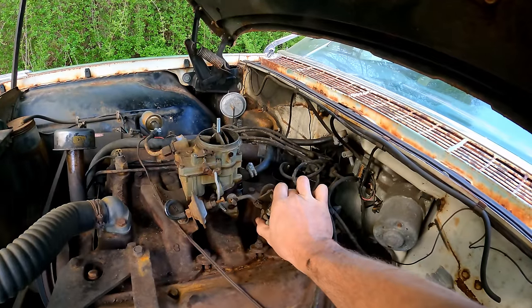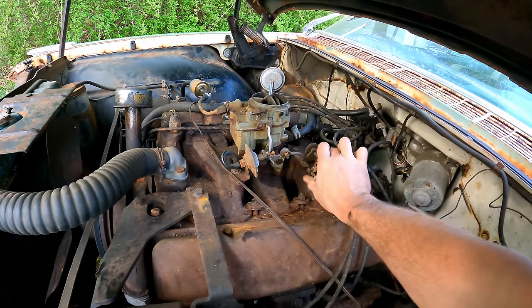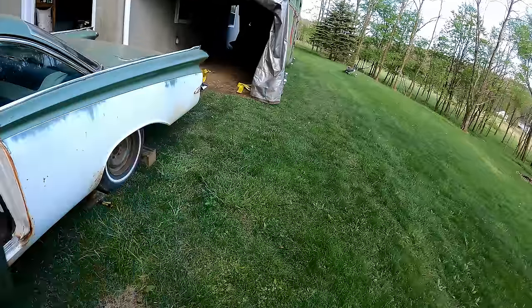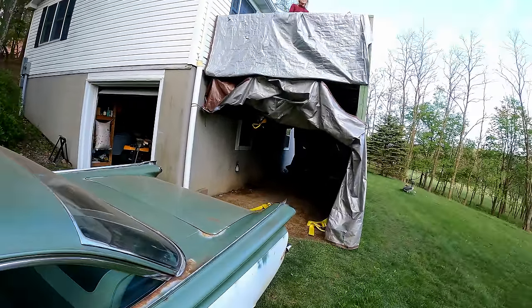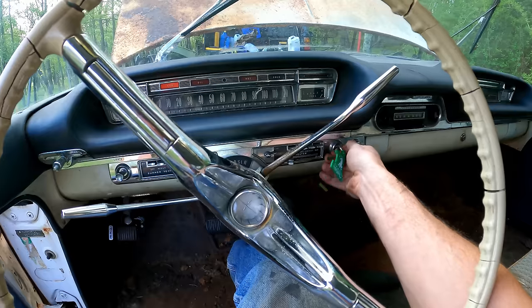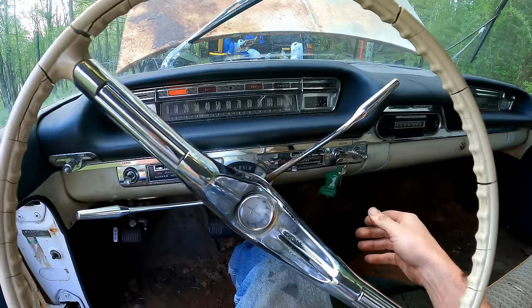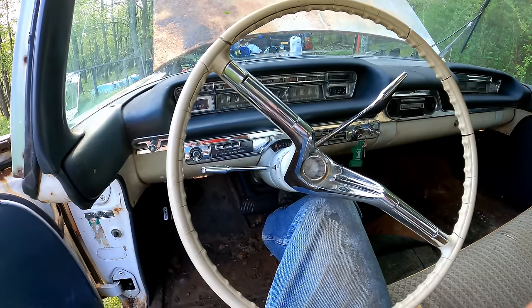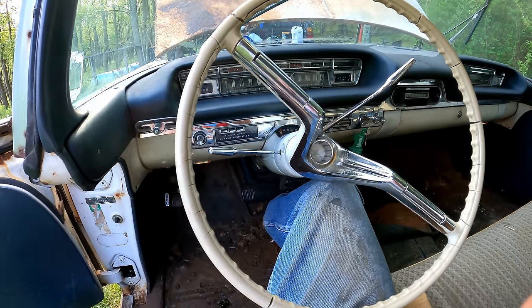Oh yeah, buddy. Lifters are a little noisy, but they'll quiet down. You got it going, huh? Got her going. Means somebody put it away running. Kind of just tapping the throttle a little bit here. Peppy little thing.